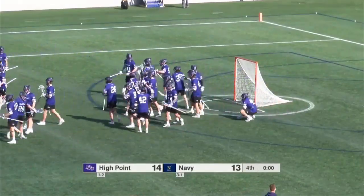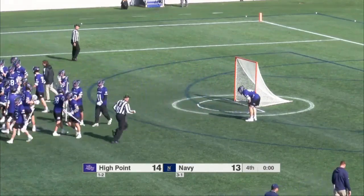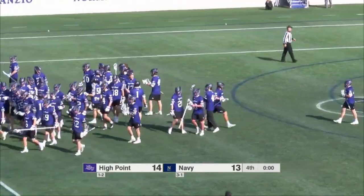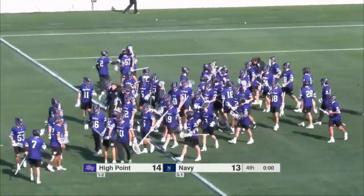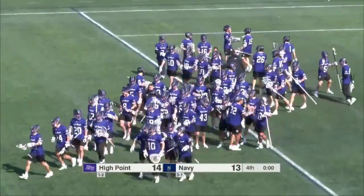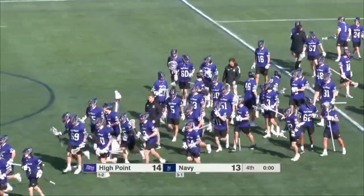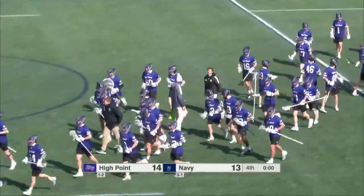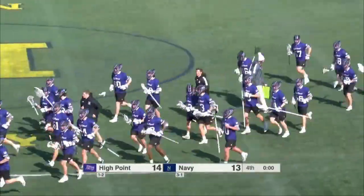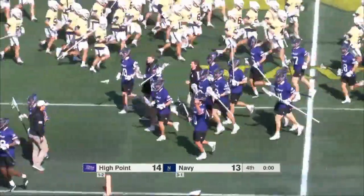Final score here, 14-13. A couple cracks at it for the Mids, but could not get a shot on target. For fans of Navy, it's not the result you would want, but for a fan of lacrosse or a fan of High Point, this was a great ending. Navy had opportunities in those final 18 and a half seconds, multiple times to get the goals. High Point's defense came away with some nice checks to put the ball on the ground, get the ball back, and then hold on for this thrilling 14-13 win.